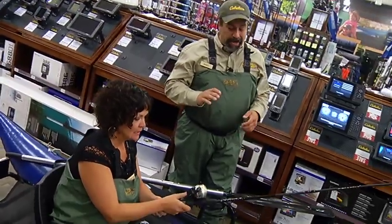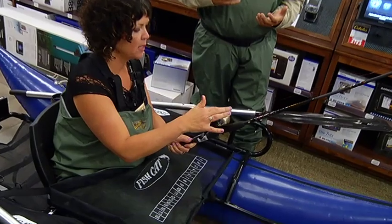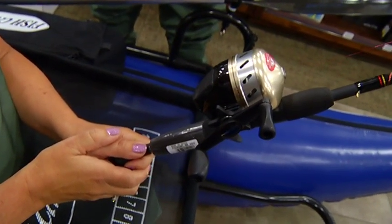Anyway, so now this is what we call a closed face reel. Now this is a beginner's reel. This part, okay? Right. So this is a really nice one. It's got really good action. There's a nice bearing system in it, and it's got a very nice gear system, so it's a smooth retrieve. If you're going to learn from the beginning, this is the way to go because it's so easy to use, right? When you get into the other ones, they get a little bit more complicated, but not bad.